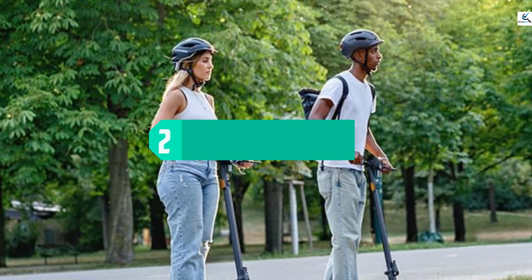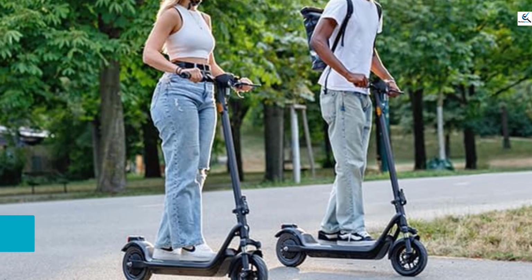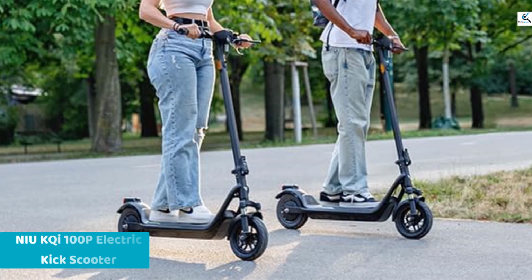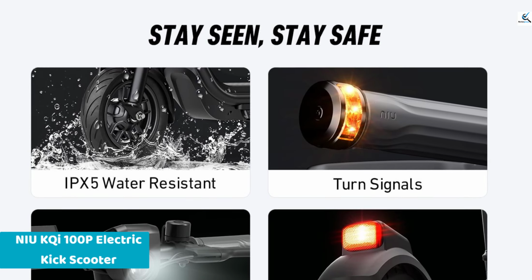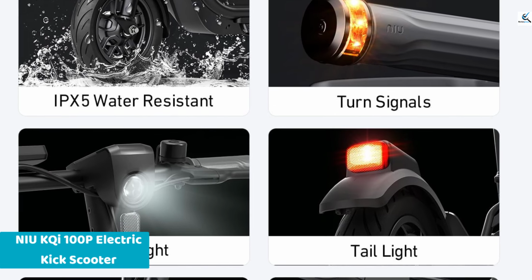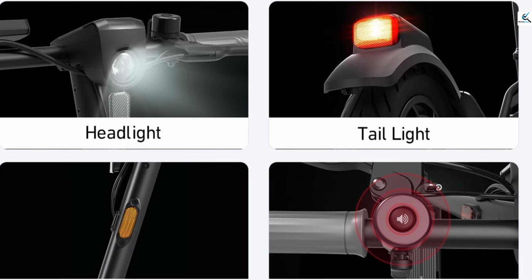At number 2, we have NIU KQi 100P Electric Kick Scooter. Need a scooter that's powerful and easy to carry around? Check out the NIU KQi 100P, the perfect ride for daily commutes and weekend fun. With a 600W peak motor, it hits 17.4 miles per hour and climbs 15% hills without breaking a sweat.